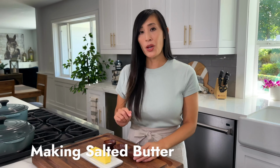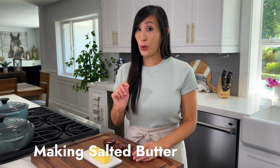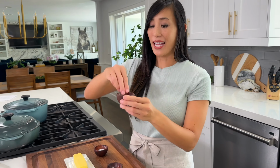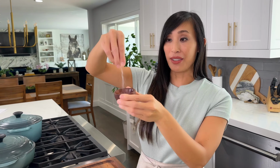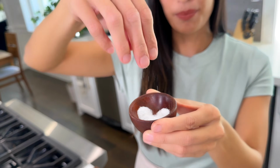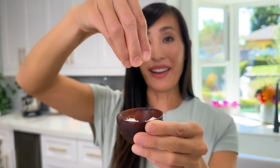If you did want to use unsalted butter but add salt to it, here's a good rule of thumb. For every half a cup of butter or quarter pound, you want to add a quarter teaspoon of table salt. It's very fine in texture. However, if you use Morton's kosher salt or sea salt, add 1/3 of a teaspoon. It's a little bit more coarse, so you need more volume. And if you're using super coarse Diamond Crystal salt, use a 1/2 teaspoon.